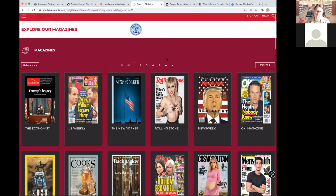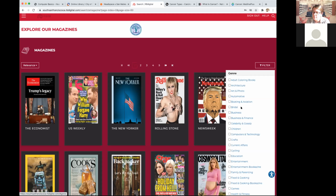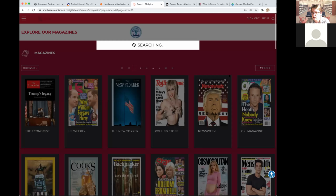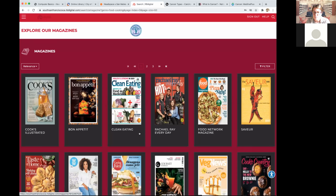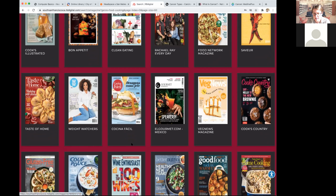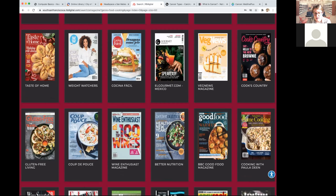All right, so we have a ton of different magazines, over 3,000, I believe. But the best thing to do would be to filter by genre. There's a couple different things you might want to look at. Food and cooking. We'll have some healthy cooking, like clean eating. Food Network magazine always has some good stuff. Weight Watchers magazine, and if you only eat certain items like vegan food, there's a vegan magazine. Everything that's here is a magazine, but it may not be monthly. It could be quarterly, so just keep that in mind.